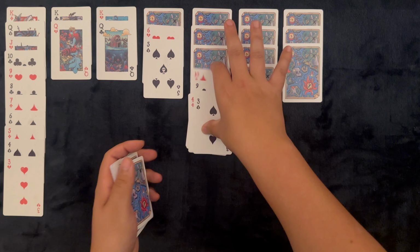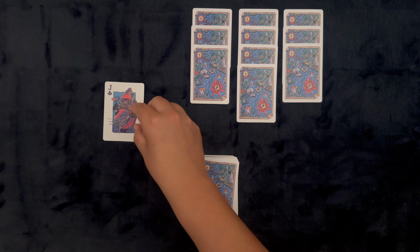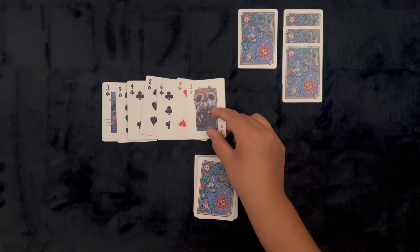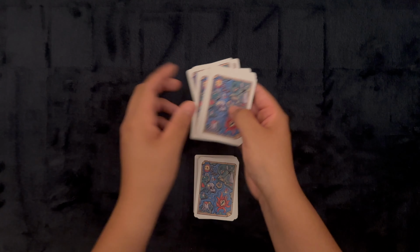On to game number 2. But let's see the final view. Triple jacks added to the negative stats. Casino shuffle time.